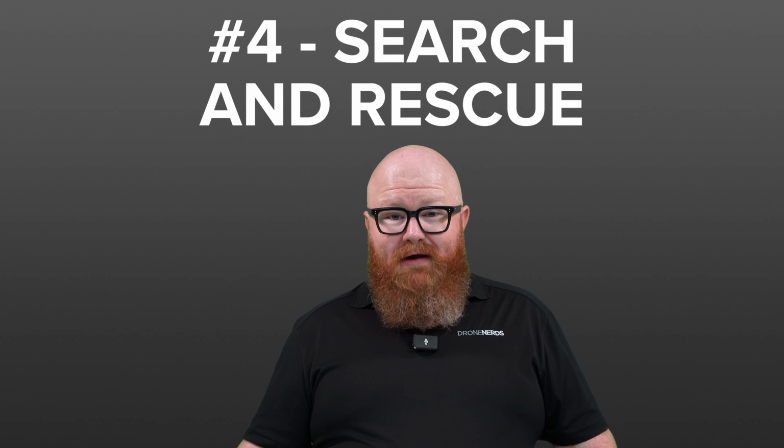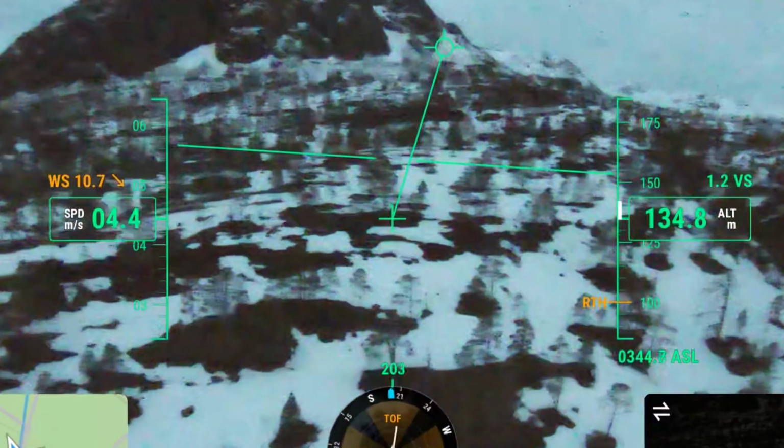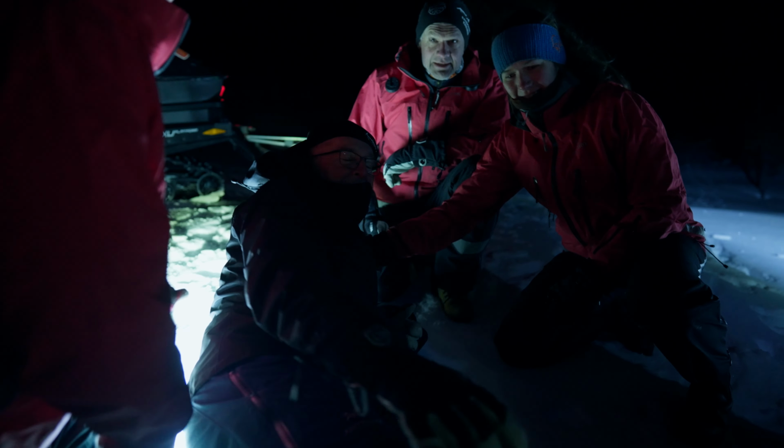Number 4, search and rescue. Globally, first responders have integrated drones to enhance their capabilities, particularly in search and rescue missions. Drones excel in covering large areas swiftly, offering aerial overviews and rapid deployment. Equipped with thermal cameras, these drones can detect anomalies even in darkness or obscured environments. Some models even feature things like loudspeakers and spotlights to help find lost individuals.